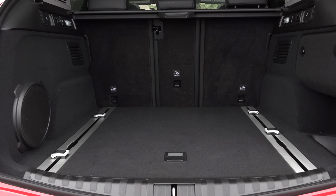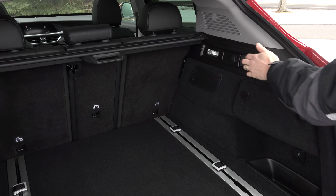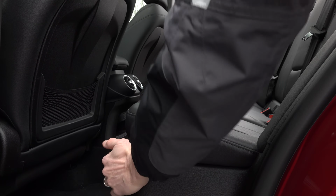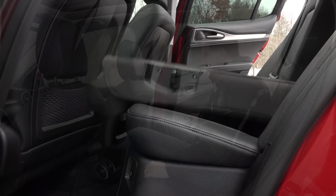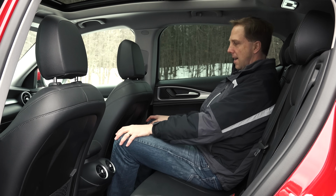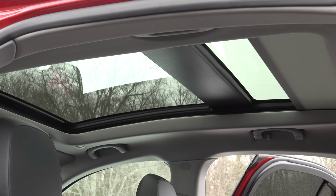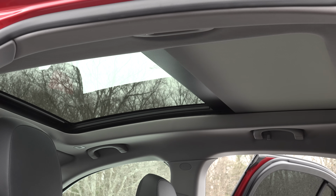Its 56 cubic feet of cargo volume is comparable to that of a Jeep Cherokee, and there are handy levers to assist in dropping the second-row seat. These seats don't slide or recline, yet provide adult-friendly spaciousness. And the dual-pane sunroof is a must-have addition for added airiness.